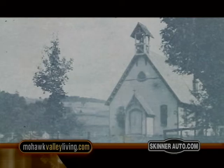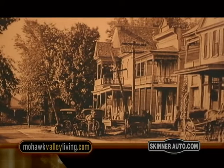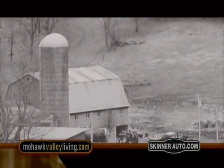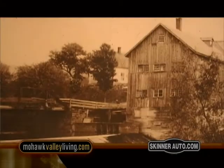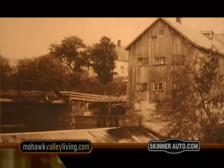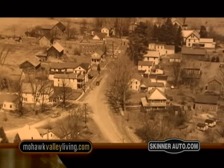People that live in Burlington today travel elsewhere to work. The farming industry has dropped off a bit. It was very much an agricultural place of business until the late or mid 1980s. And then people just generally commute to Cooperstown, Oneonta, Utica to work now.